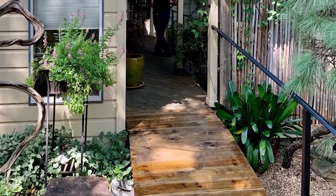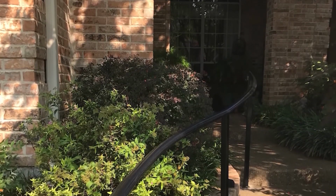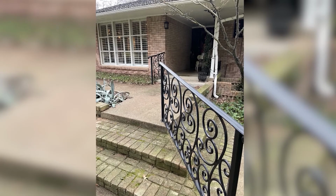I can relate to that because I have a 90-year-old mom that has certain mobility issues, and as you get older, it gets tougher to navigate through these kinds of spaces. So creating an iron handrail will give them the security and safety that they need to be able to navigate through a particular area.